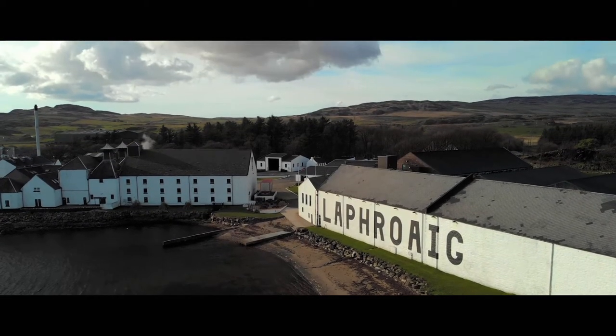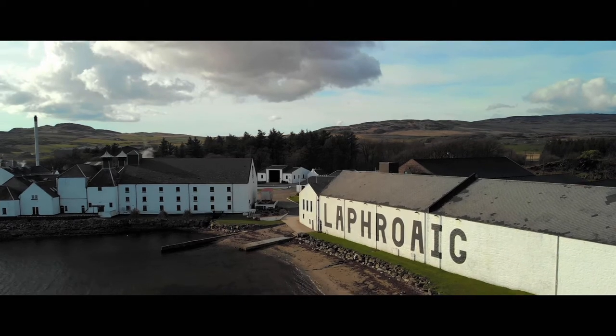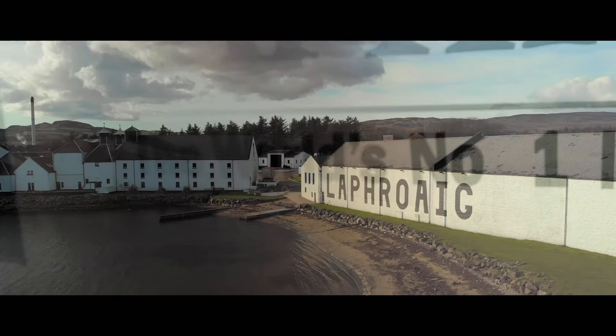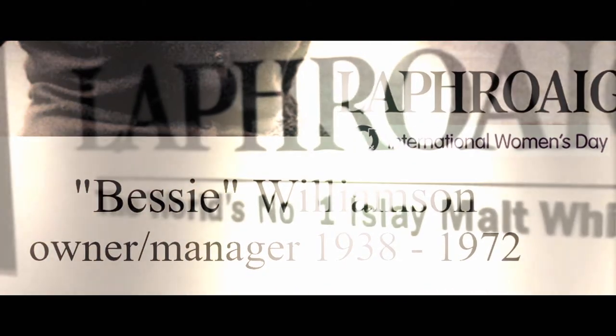The distillery looks back onto more than 200 years of history, very successful ones as well as tough times. Through one of those difficult ones, the years of war, and then until 1972, the distillery was run by a woman named Bessie Williamson. So much for whiskey and especially Laphroaig being a man-only drink.